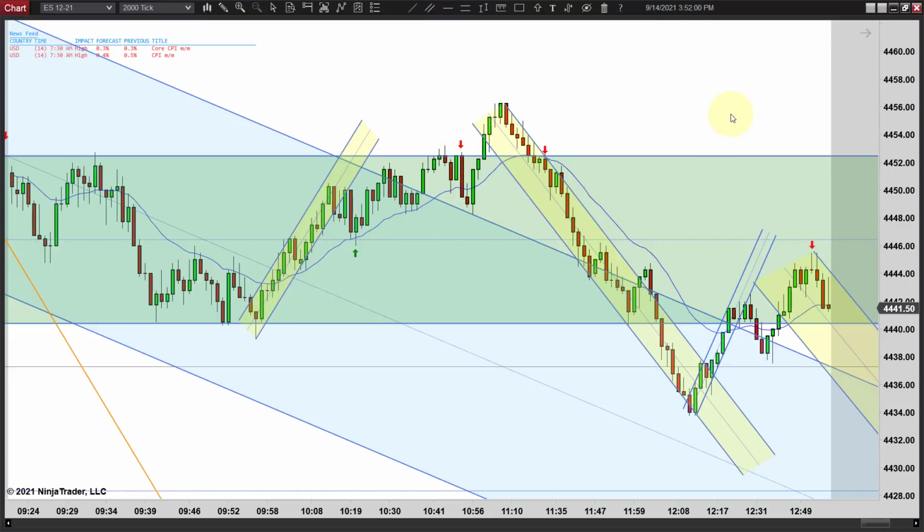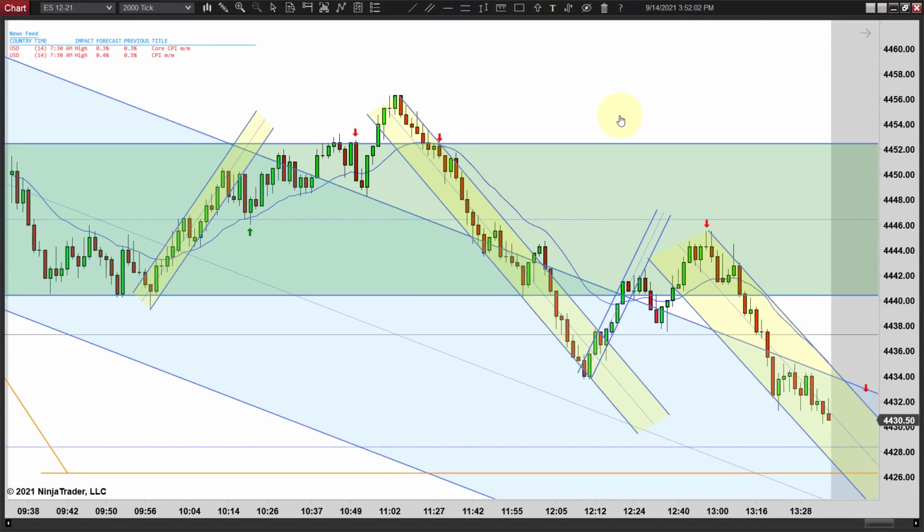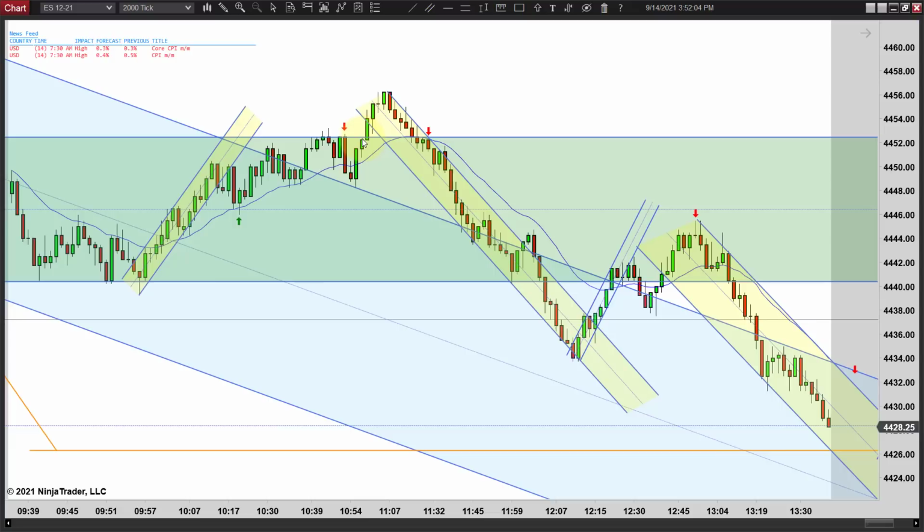I marked it. It probably should have been green, but it's a lower high on a range where you've had some resistance already. But I wouldn't go short way down here. I don't know if you got enough ticks there. I don't think you did.